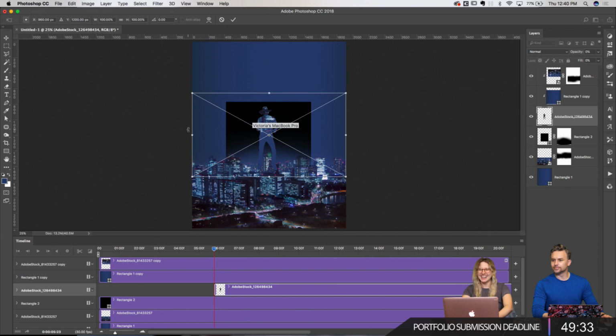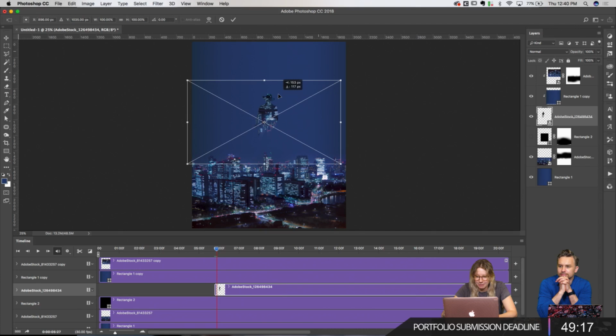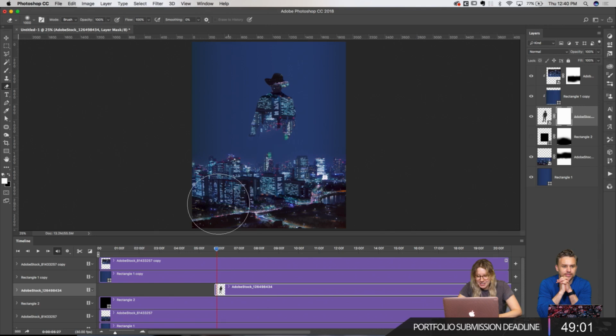Or we could do this instead. I'm going to toggle this off. Now my cowboy that we isolated yesterday. That's awesome, but he also moves, so it's like a double. I haven't even thought of this. He's going to destroy the city. I'm going to have to erase some of his legs. Just to get silly for a second, we can always undo this. But this is a good idea.